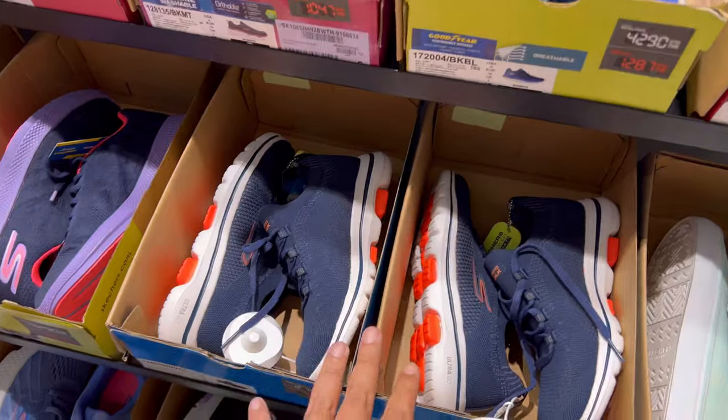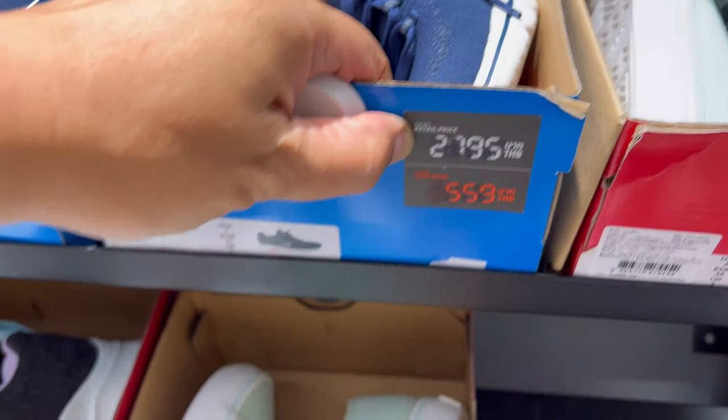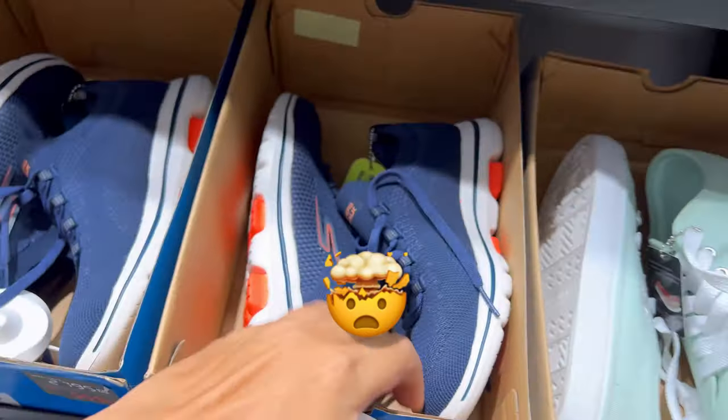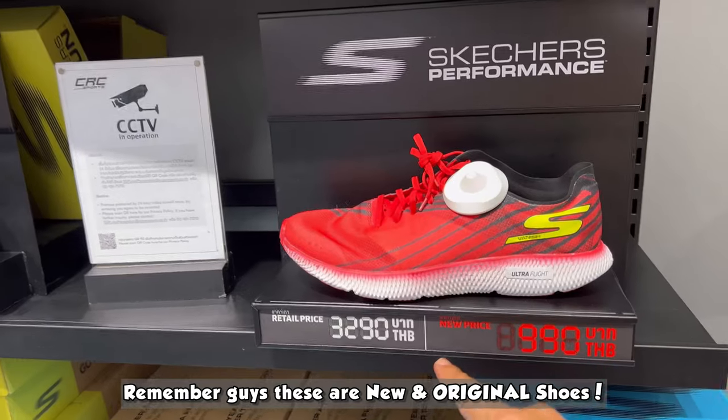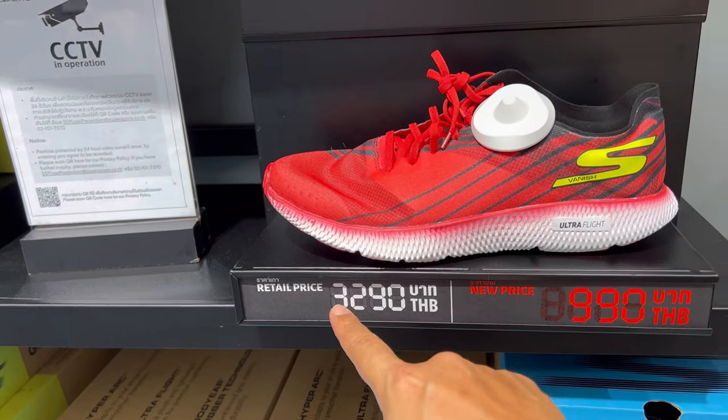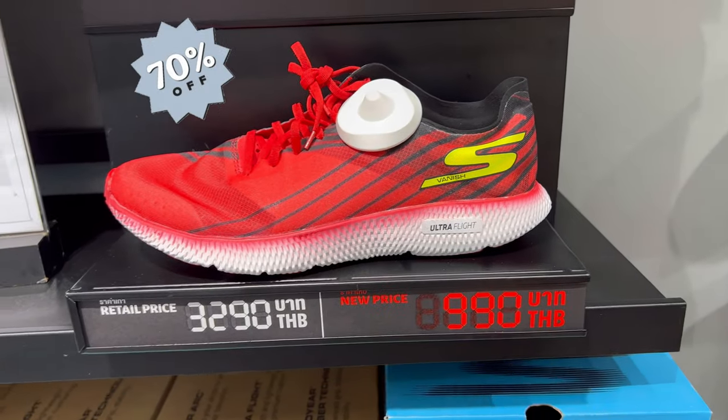Well, for example, like this, there's two left. Original price, 2,795 baht. Now it's 559 baht. See, that's what I'm talking about. This one is not the last chance to buy. This one, you actually have to see if you got your size or not. Original price, 3,290. Now it's 990.